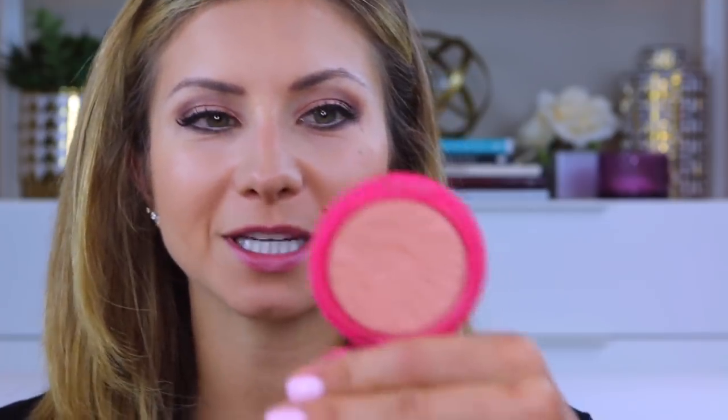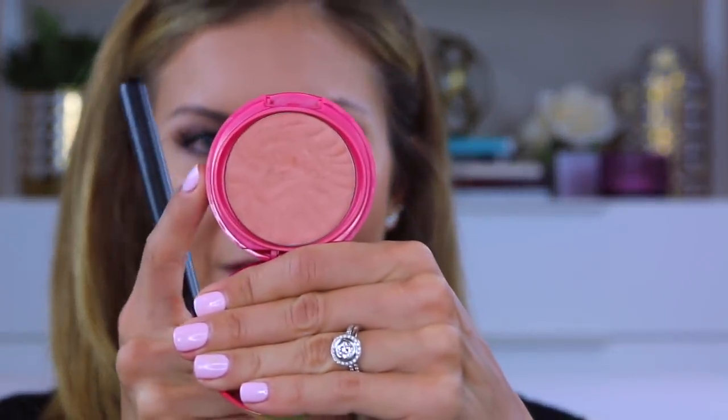For blush, Brandy wanted me to do something peachy pink, so I picked up the Physicians Formula blush in Vintage Rouge. I love this blush. It's kind of been my go-to for, I would say, at least the last month.